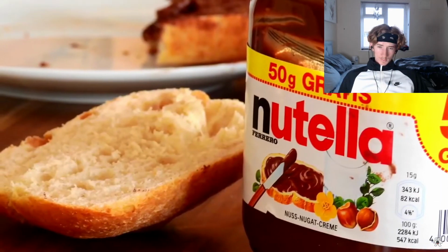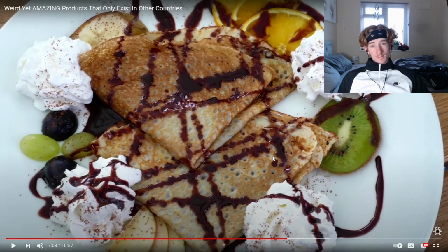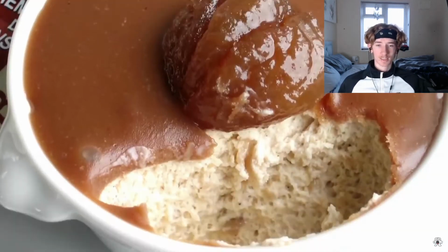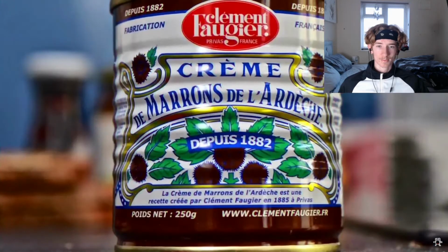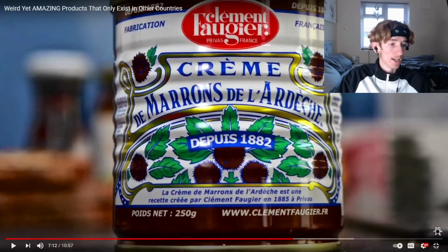Like the hazelnut spread known as Nutella, it can be spread on toast. Or crepes, since this is France. It's also sometimes used as a topping for ice cream or spread between layers of cake. While it does have a delicious taste on your tongue, unfortunately its name doesn't quite roll off the tongue like Nutella does.